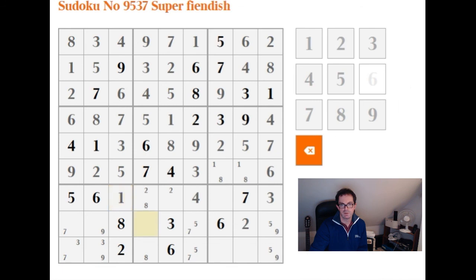So now the 1 is locked into one of these 2 positions down here, and in fact one of these two positions here, which forces this one into this position. And the puzzle's solved now. I mean, there's nothing clever left to do. We'll just prove it to ourselves.